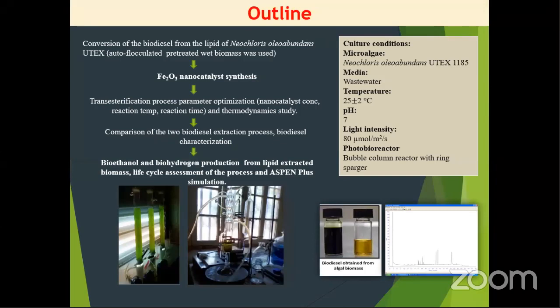So the present work outline begins with the cultivation of microalgae. Here, Neochloris oleoabundans UTEX 1185 was used. As I previously told, this algal strain is very rich in lipid content and is cultivated in dairy wastewater, and the temperature, pH, light intensity, and photobioreactor were already optimized previously and published in other journals. So these are the optimized parameters. And after that, conversion of the biodiesel from the lipid of Neochloris oleoabundans.